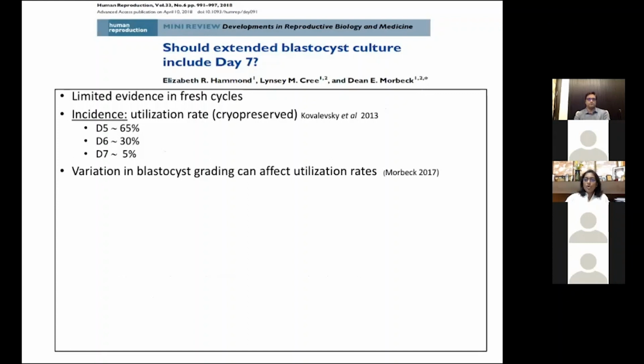We do know that the limitation here is that there is very limited evidence whatsoever on fresh transfers as far as day 7 embryos are concerned. So according to this mini review, the utilization rate, and here by utilization rate, we mean how many percent of these embryos actually get frozen.